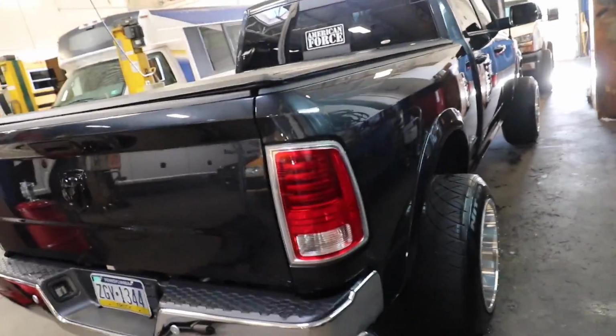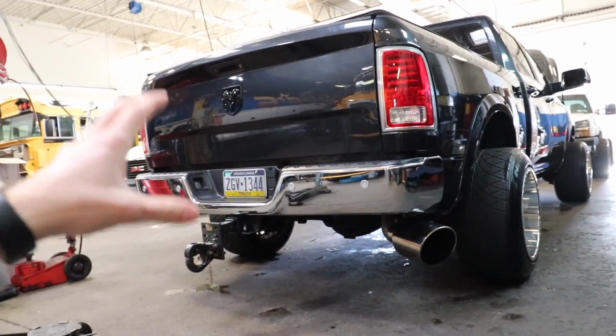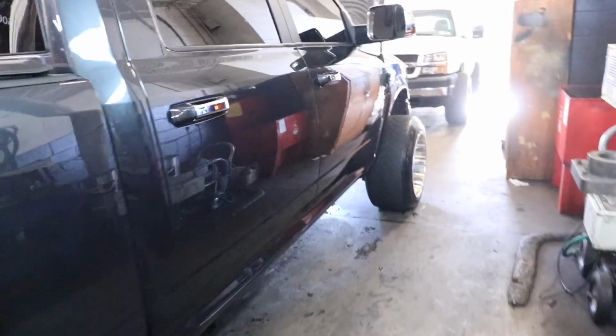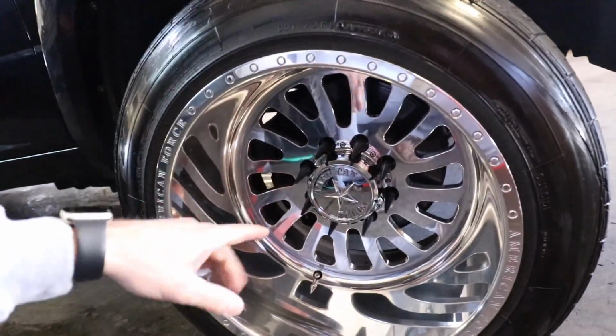And as you guys can see, it just looks so good. It's like that perfect balance of enough chrome and enough color, in my personal opinion. A little bit of a tip there. So these are actually 20x14 American Force wheels. He just polished them. They look so freaking good. He put a lot of time into cleaning these things up.